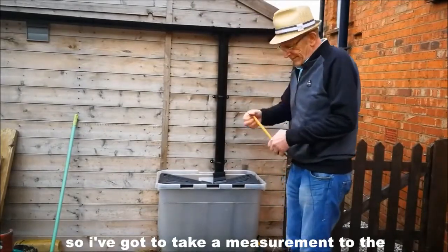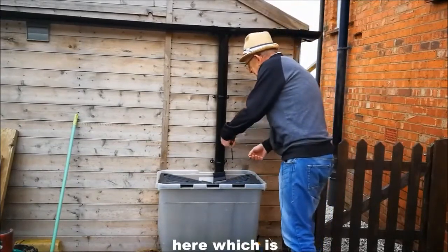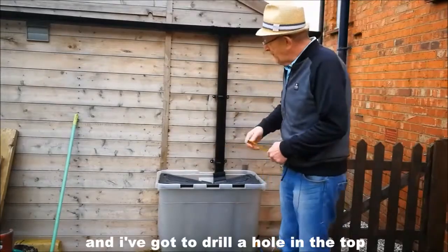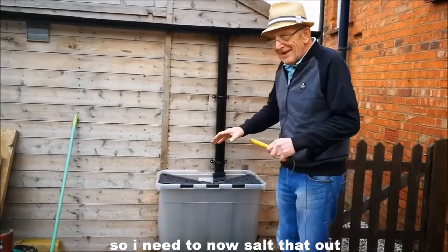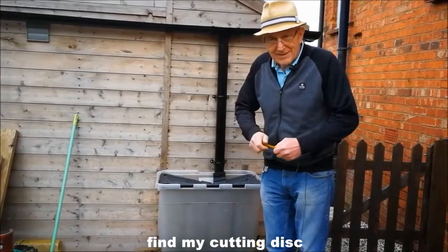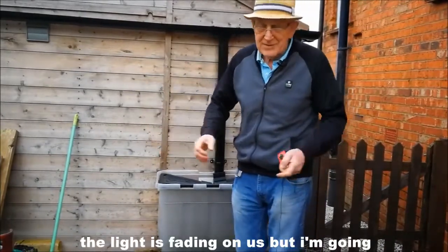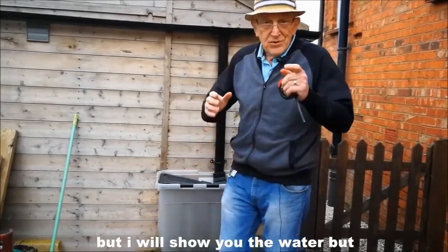So I've got to take a measurement to the centre of the pipe here, which is 6 centimetres from the wall to the centre, and I've got to drill a hole in the top of the water butt. So I need to now sort that out, find my cutting disc and fit the new water butt. I'm not going to do that today because the light is fading on us, but I'm going to do that over the next week, and then I'll show you the end product. But I will show you the water butt.